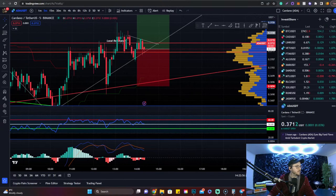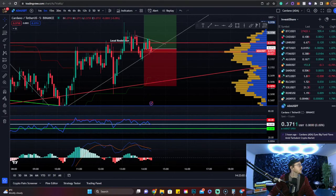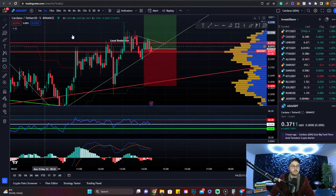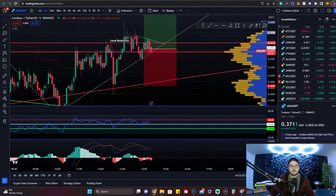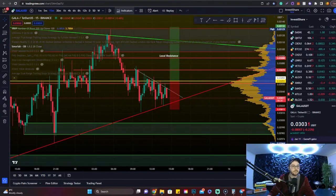Kyle, while we're waiting, could you please explain the concept of order blocks? Yeah, sure. One sec here. So I got order blocks here on my chart somewhere. I got it on my other chart. It's on this one here.